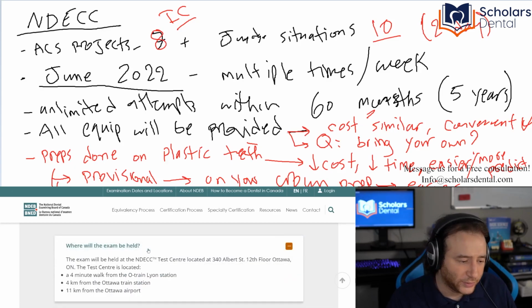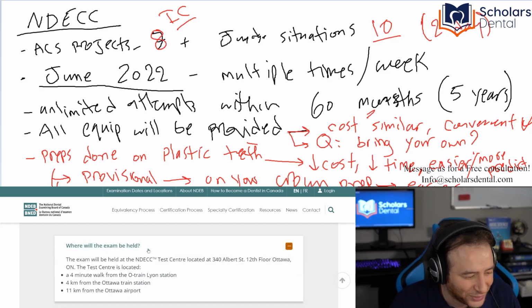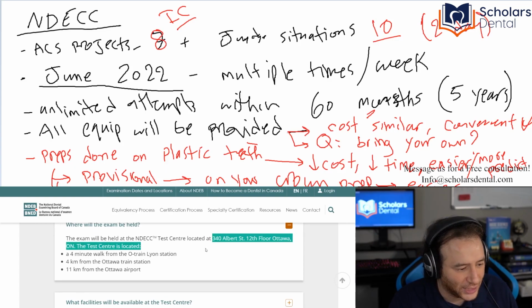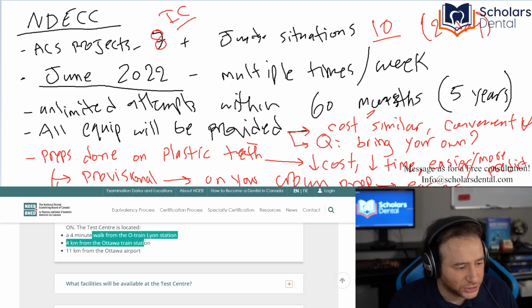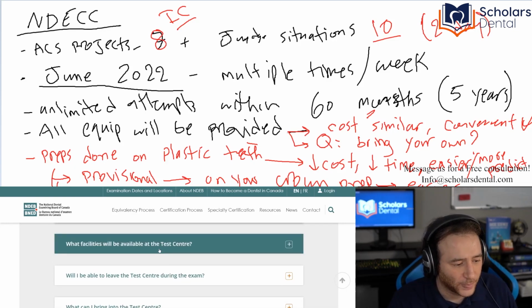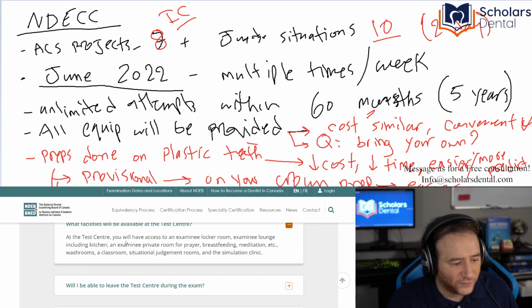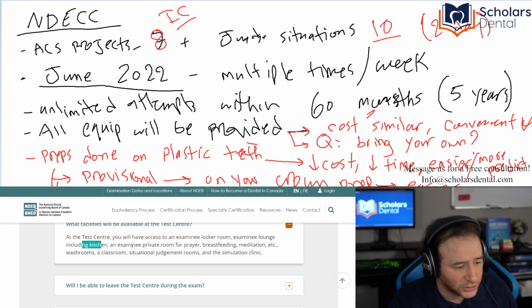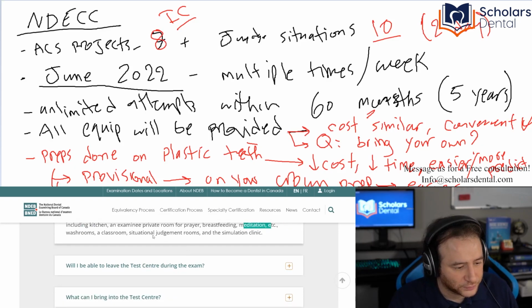Where will the exam be held? We all know it's in Ottawa, in this center. Here's the address. Okay, you could get there by train, a 4-minute walk, sure. And you don't need to carry anything with you because they're providing it. What facilities do they have? They have locker rooms, a lounge, including a kitchen, even a meditation room. Okay, situational room, and a simulation clinic. So I guess the situational judgment rooms are separate.